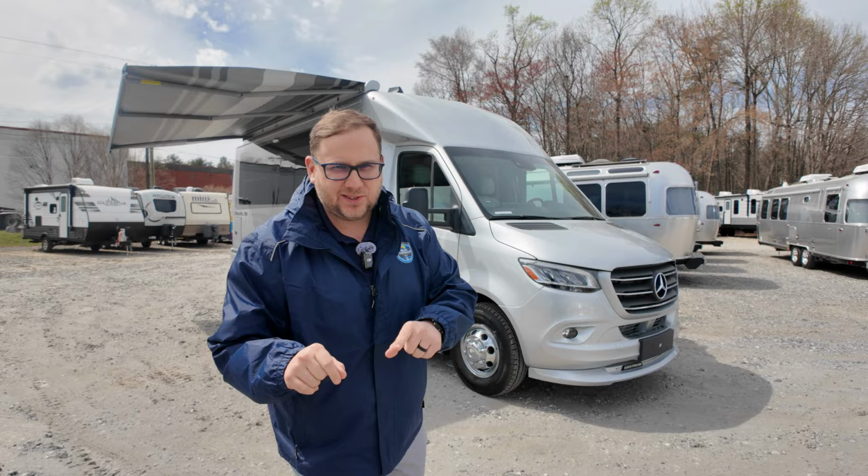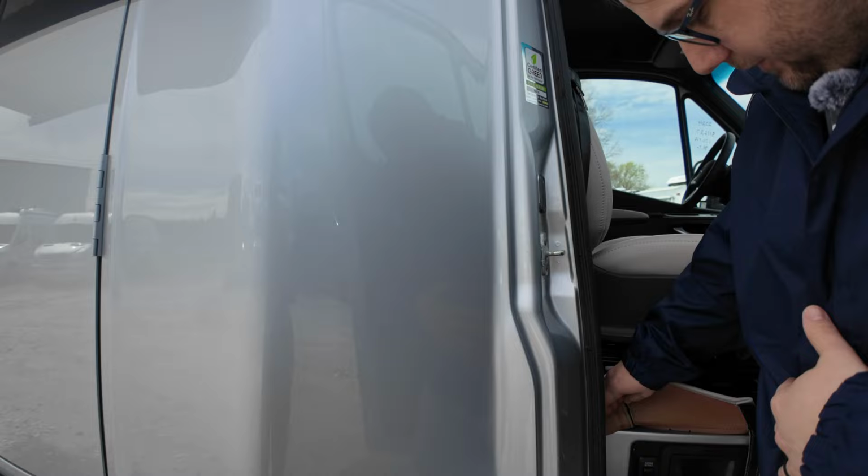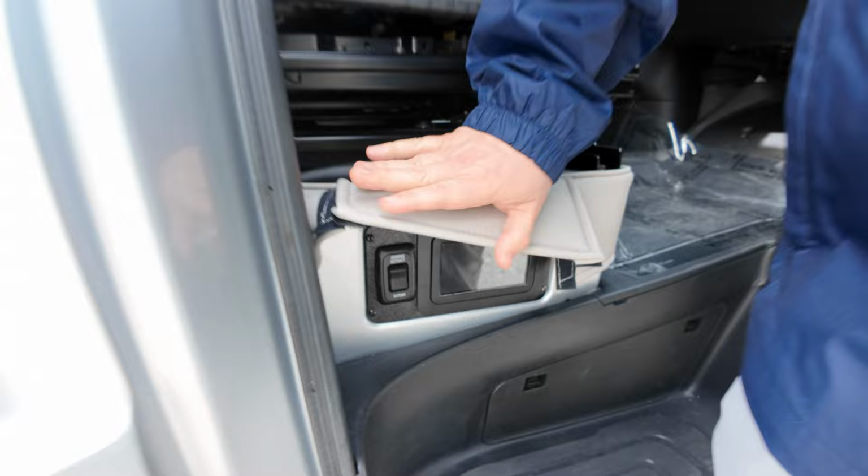Now coming in, we do have the awning. I'm gonna put that away since we're going inside. And there's an easy way to do that right here. You can just click that button there. That's for auto levels. We'll talk about that later. And then the awning will start pulling itself in.